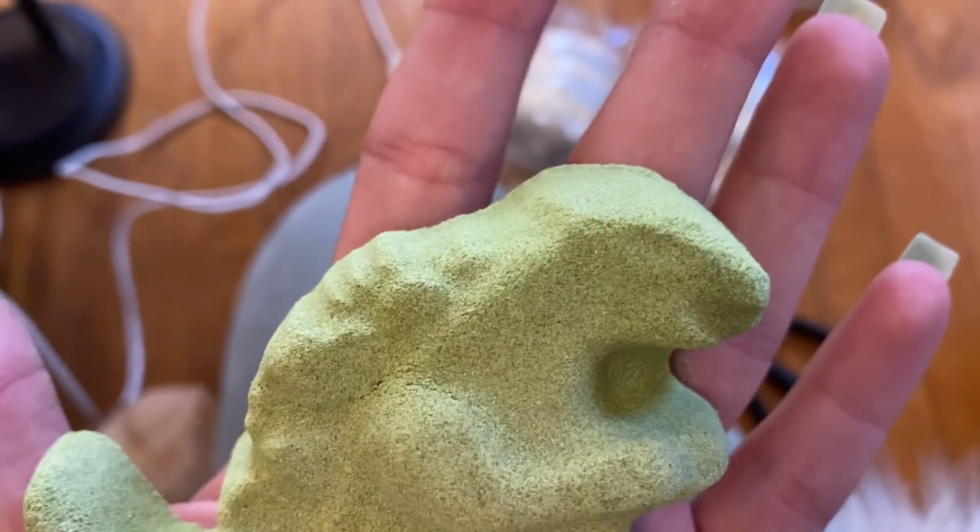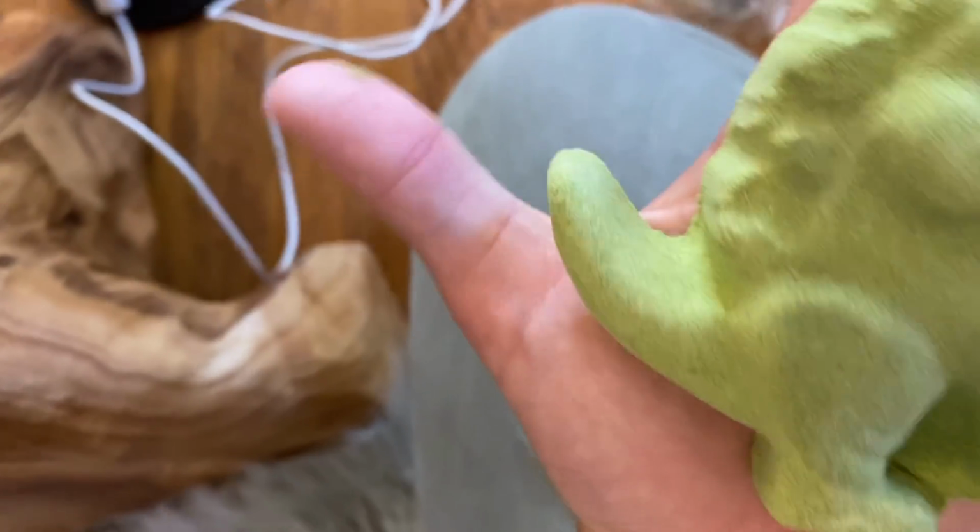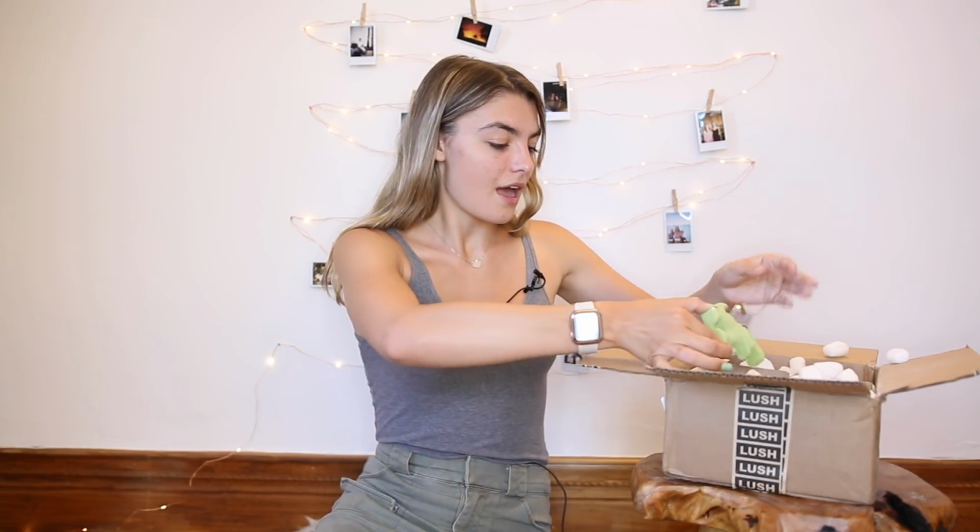Super, super cute. Doesn't have a lot of fallout, which is great, except for right there on my thumb for whatever reason. I've been trying to get more bath bombs because I have a little bath bomb jar going by my bathtub, and I thought this would be a cute little addition. And it smells pretty good. It smells like green tea and mint. So I think that's what it's supposed to be, scented. I don't think you're supposed to eat these. I don't recommend that. I'm gonna put him back in here and read off to you the product description.